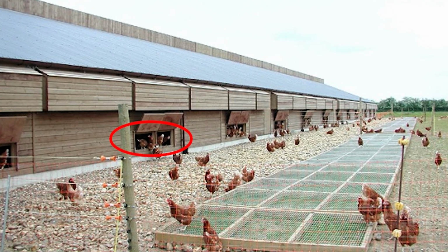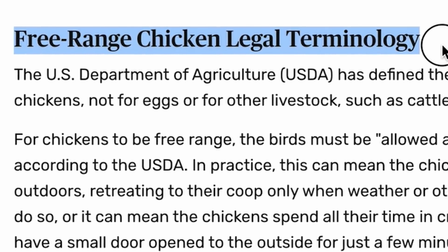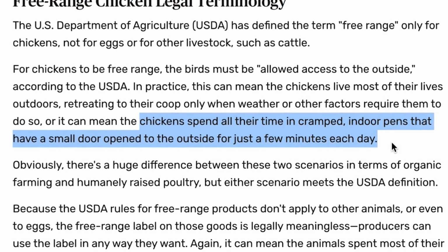They're in the same exact barn, surrounded by all the same chickens, except there's a couple holes in the bottom of the barn that give chickens access to go out. Now, chickens like to herd together to stay warm, so they really don't go out, and the farmers do not encourage them to go outside. So you're basically looking at cage-free chickens that have the option to go outside, but they really don't.